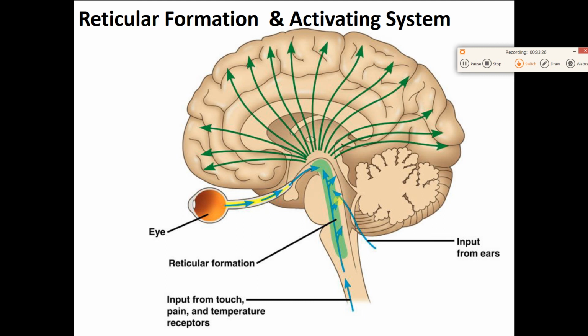If you think about a mom at a playground and it's noisy and she's ignoring all sorts of sounds, but all of a sudden she hears the cry of her kid and boom, she looks up and she knows she picked that one sound out. That's the reticular activating system. It is what gets you up in the morning. It wakes you up.